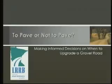To pave or not to pave, making informed decisions on when to upgrade a gravel road. This presentation was developed by the Minnesota Local Road Research Board in an effort to inform the public about the many factors to consider when developing a plan to maintain or upgrade a gravel road.